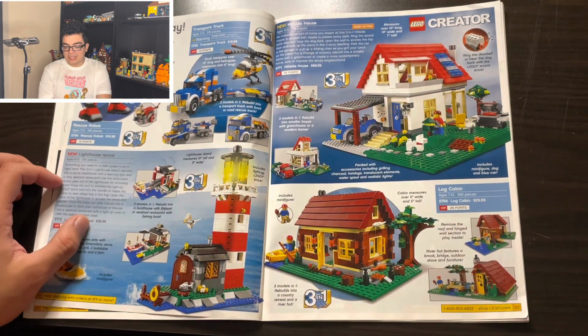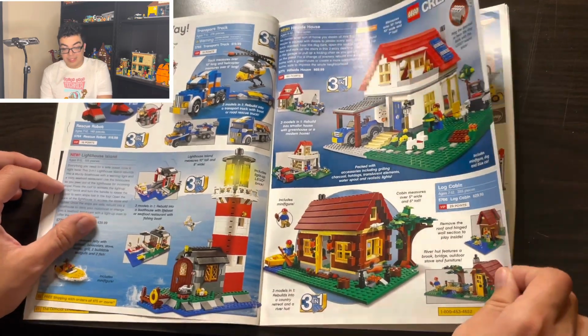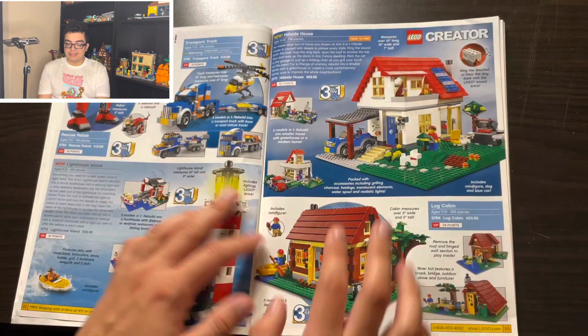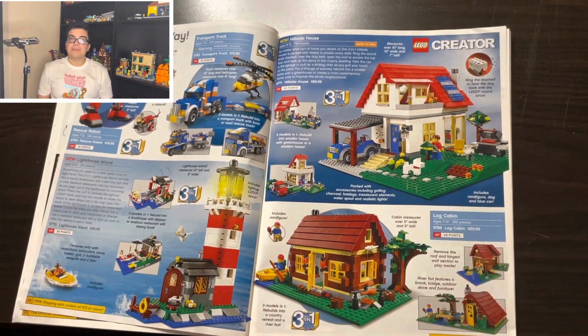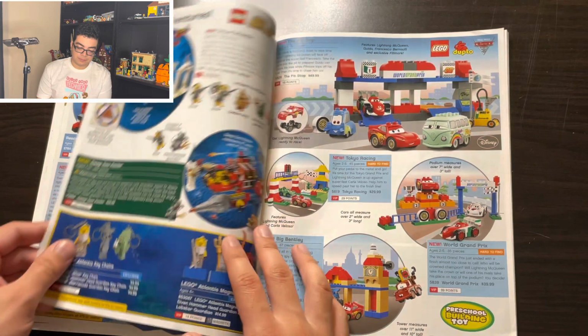And I regret not getting it because I'm like, that looks like a pretty awesome house. I know creator houses don't have much of an interior, but I don't know. I kind of miss these old style creator houses, because now the creator houses are a different style where they're like these city type buildings. Those are cool, but I don't know. There's something about these that just felt a little bit more special.